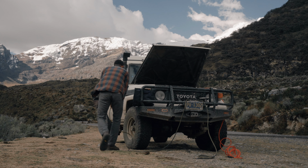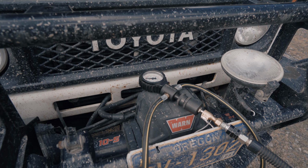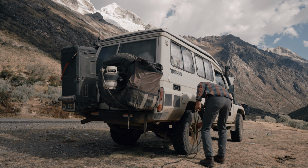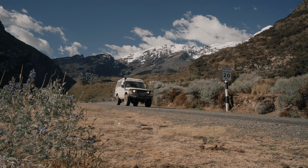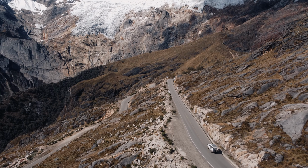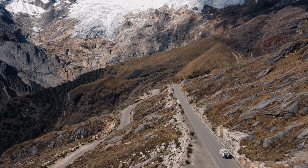Road conditions change constantly on Peru's high mountain roads, so Cody is also constantly adjusting our tire pressure for the most optimal driving experience. Fifteen minutes later, we were on our way again, surrounded by the Cordillera Blanca's most impressive peaks and glaciers.